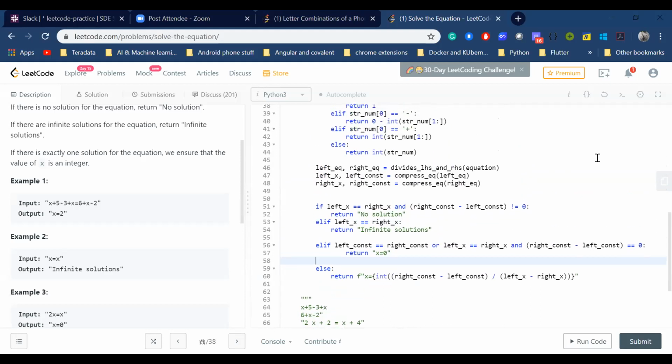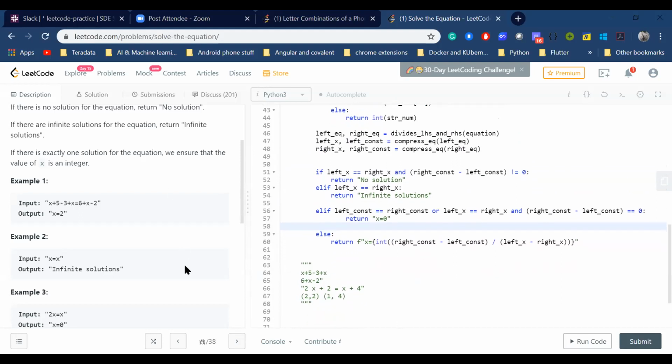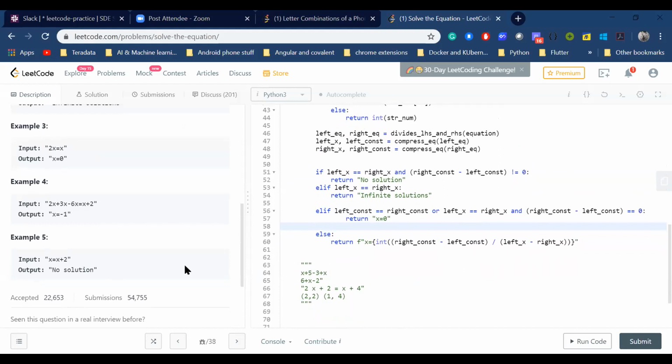What is the condition for no solution and infinite solution? How did you get that? I just had some confusion between them. But what I thought was, if the quotients of left x and right x are equal, that means if left x minus right x is equal to 0, then there is 0 x quotient. So quotient of x is 0, which means no solution. No, actually, in this case, that will be infinite.